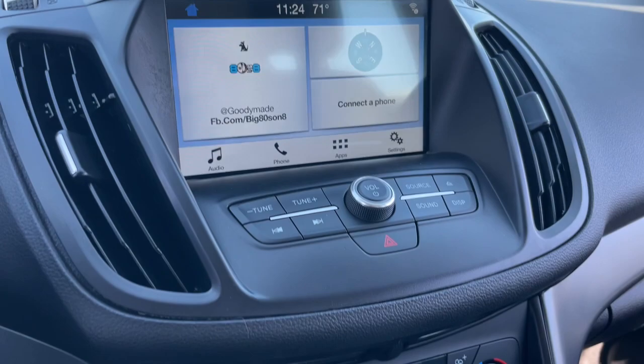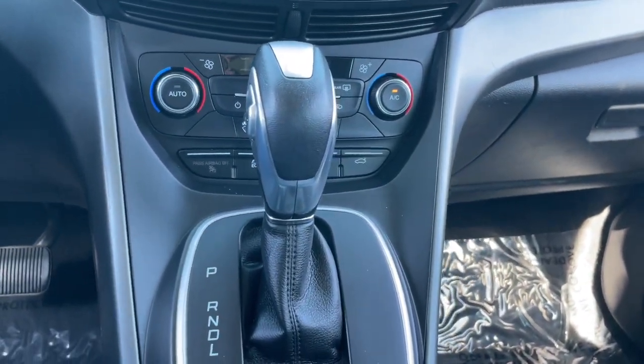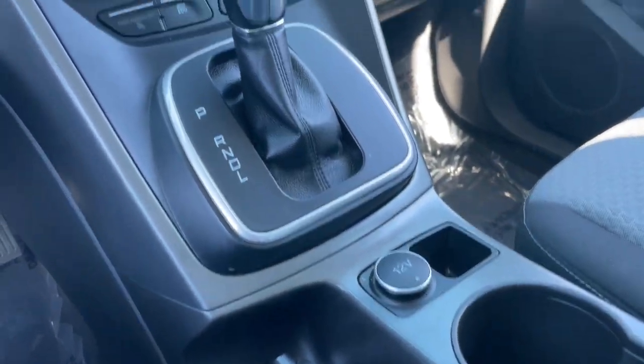Don't miss the chance to get in on the fun and efficiency this C-Max hybrid has to offer. We pride ourselves on providing an outstanding customer experience. Come in for a test drive. We'll take excellent care of you.